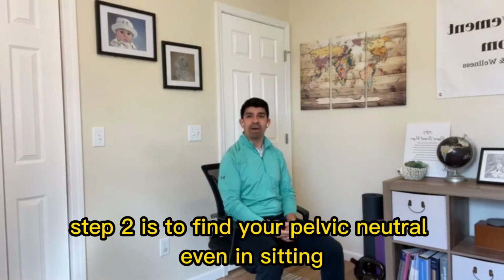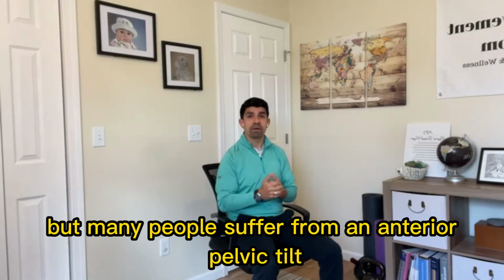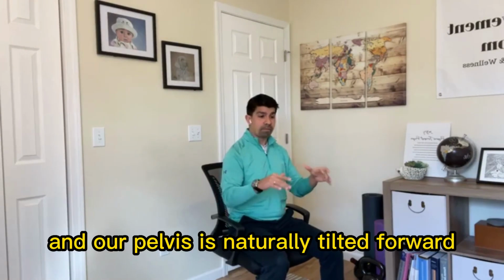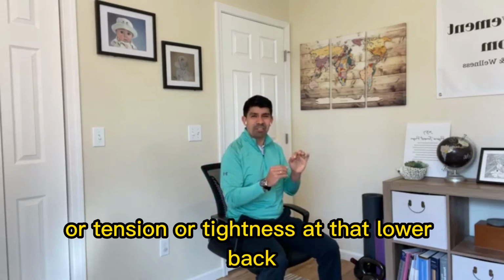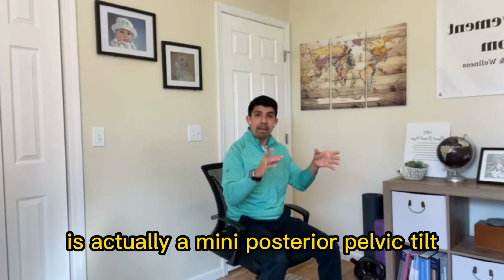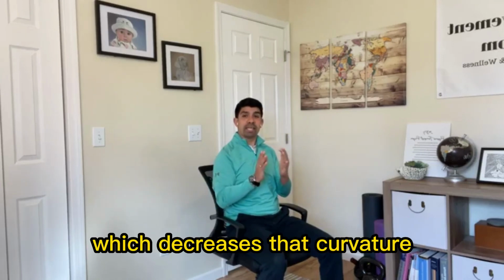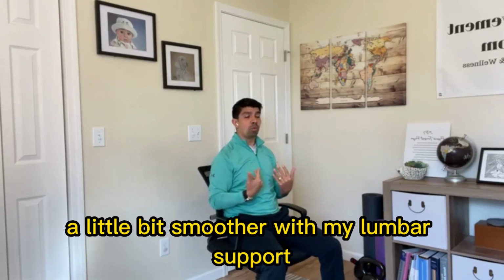Step 2 is to find your pelvic neutral, even in sitting. Many people, not everybody, but many people suffer from an anterior pelvic tilt. So we have a little bit of excessive lordosis, an excessive curve in the lower back, and our pelvis is naturally tilted forward. So even when we give ourselves that extra support, I still feel a lot of pinching or tension or tightness at the lower back. What you can do here in sitting is a mini posterior pelvic tilt. We allow our pelvis to roll backwards a little bit, which decreases the angle of that curvature in the lower back and allows me to sit back a little bit smoother with my lumbar support.